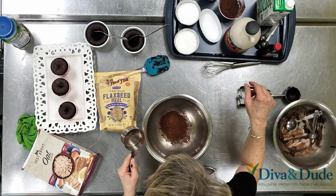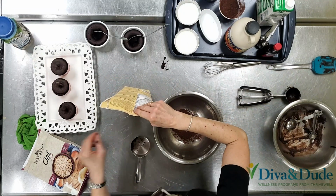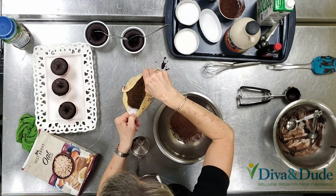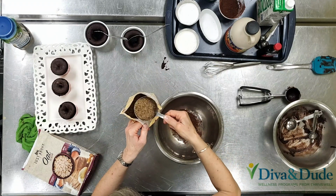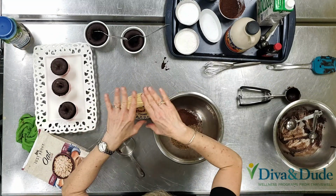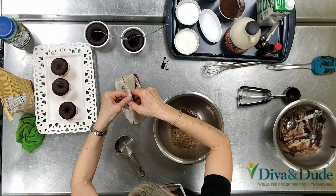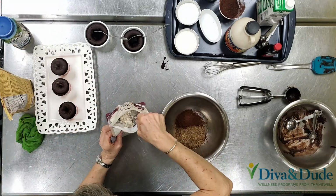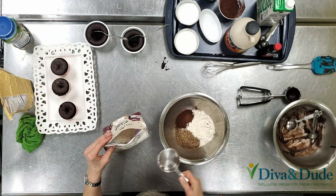So dry ingredients are going to be the cocoa powder, and then we've got our flax, and we've got our oat flour. So when you're measuring, make sure you do your mise en place, which means you get all of your ingredients out, just so you don't forget anything. And then you've got your oats. There we go. There is our dry ingredients.